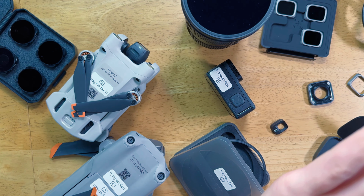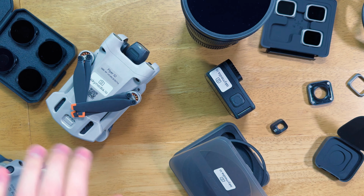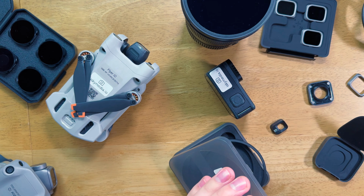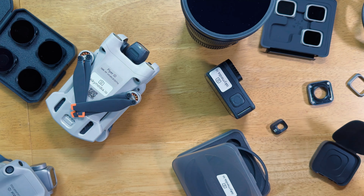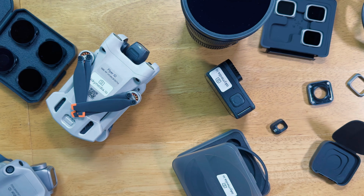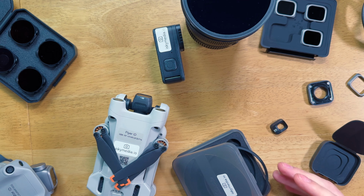It's a good investment, to be honest, in my opinion. And if you want to have more control over your images, it's good to have ND filters. You can also achieve that blur effect using ND filters, and that's really important. And I think that's pretty much what I want to talk to you about today.